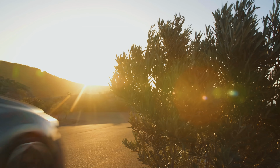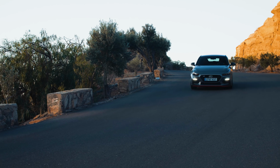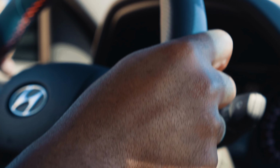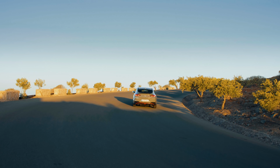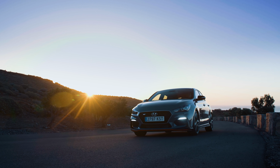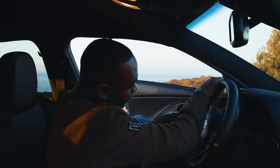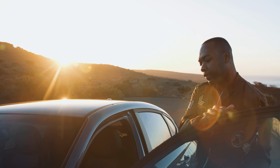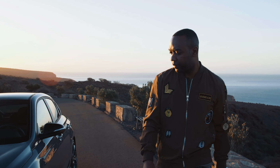With the i30 Fastback N, Hyundai is on its way to completing a genuine Cinderella story. They've created a performance sub-brand that mixes it with the best, and in the i30 Fastback N, they finally have a car you don't necessarily buy with your head. This is a car that for many will be an investment driven by emotion. It's a car you can buy because you genuinely love it. It's a car you can buy with your heart.